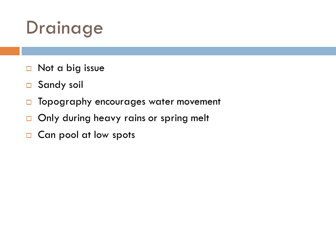So drainage, it's not a big issue, and the site does a pretty good job of taking care of the drainage problems itself. The site has mostly sandy soil, which is great because the water can just run right through the soil. It's not going to get clogged up like in a clay soil. The topography of the site also naturally encourages water movement, so the water is going to flow from the high points to the low points really well. The site's laid out very well in that way, so that's awesome.